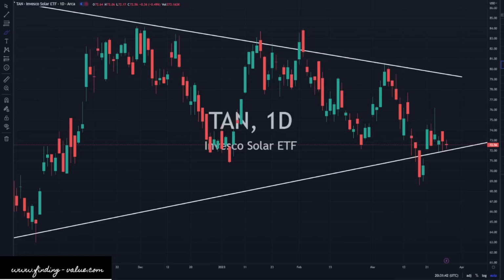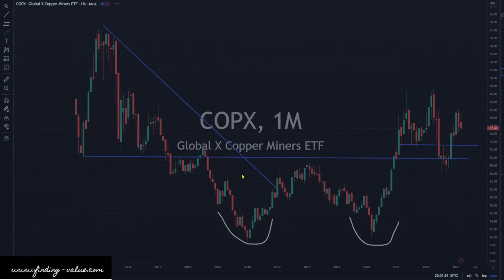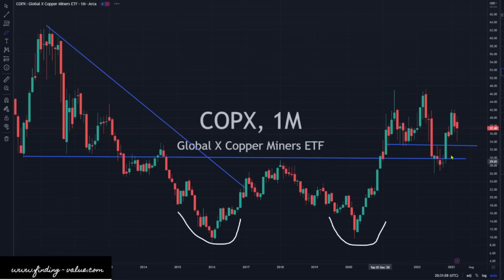TAN's still moving sideways. This thing has been squeezing, and we'll see where that resides, either up or down. COPX, looks like we've got some momentum to the upside, 1.77. We've got support underneath us. That's this guy here and here.